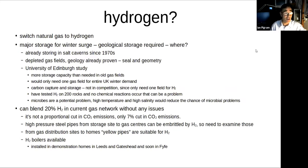So a little bit on hydrogen. Most of this is really following the University of Edinburgh's work, and they reckon that that winter surge can be managed quite easily by just one old gas field somewhere. So it's not going to impact on carbon capture and storage use of those things. They've tested hydrogen with loads of rocks and don't have major problems, although there could be some microbial problems.